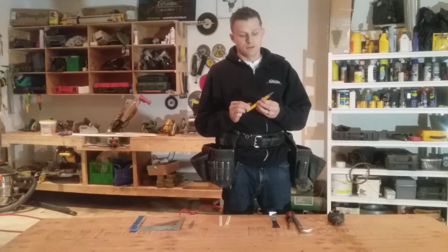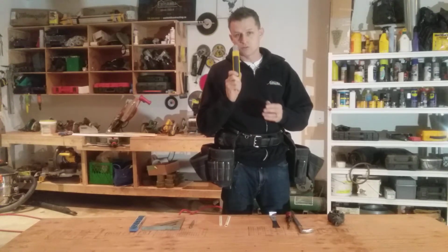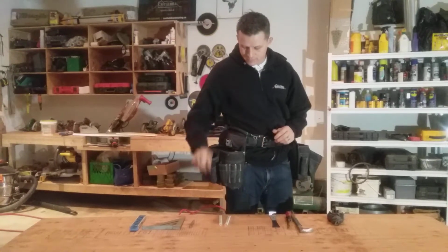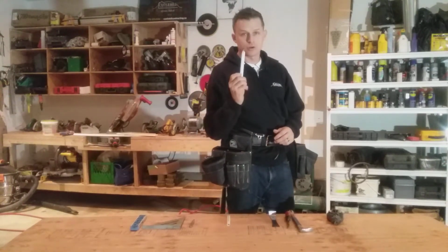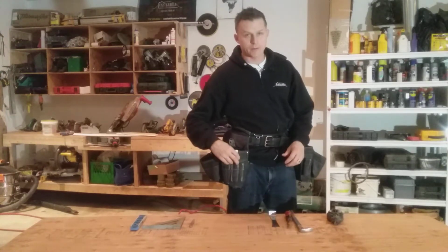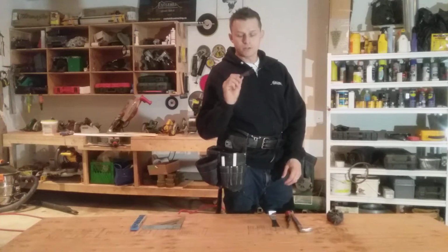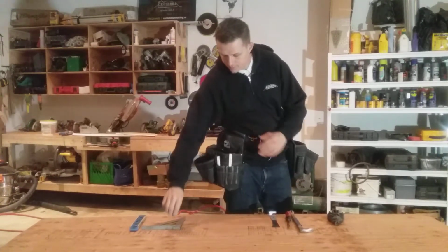Olfa knife, very important tool. You always want to have one with you. This gets used more than you think. That goes right there. I always have two carpenter's pencils. Those go right there, right by my right hand, because that's what I use for writing. I have a nail punch. That goes in this belt here.